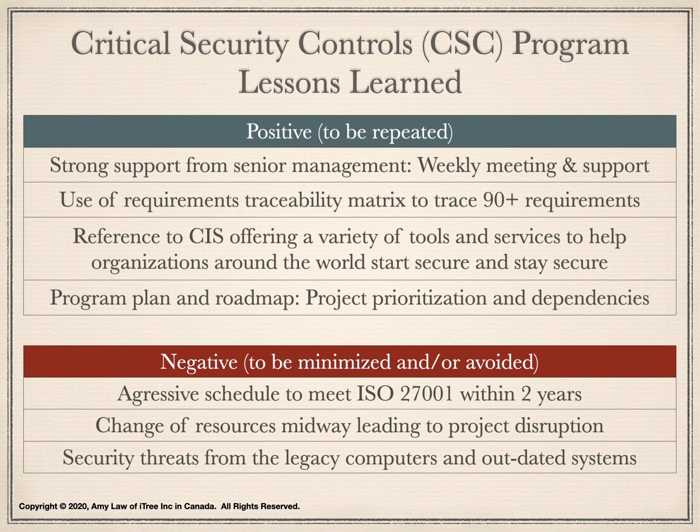Here are a number of negative findings, and these situations should be minimized and/or avoided in future projects. One of the reasons to kickstart the Critical Security Control Program was to support ISO 27001. The mandate was to complete ISO 27001 within 2 years. This was an aggressive schedule, given competing priorities and limited resources. We had to prioritize the individual projects and take a phased approach so that the project team could focus accordingly.